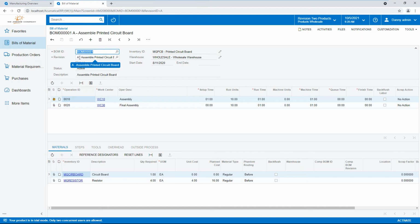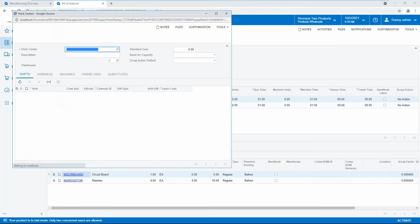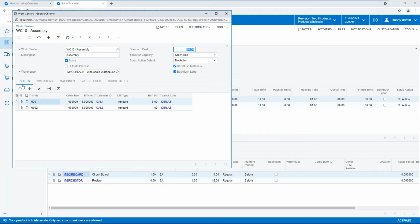And then I can always refer back to whether this is revision A, B, C, or however I want to number my revisions. Now, down in the middle of the bill of materials are the work centers or the cost centers, the routing that is required to build my specific printed circuit board. Within these work centers, I can set up things like standard labor costs. Up here is my standard cost. I can create calendars. I can also add overhead to this specific work center. Any machines that need to be used here can be set up. So that is how my work center will be created.